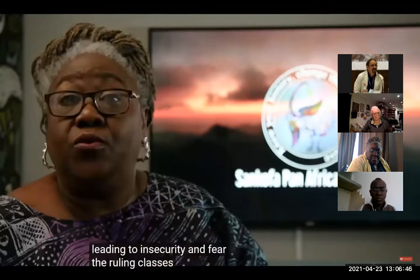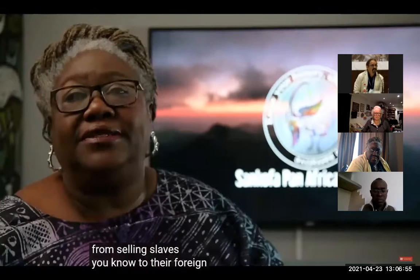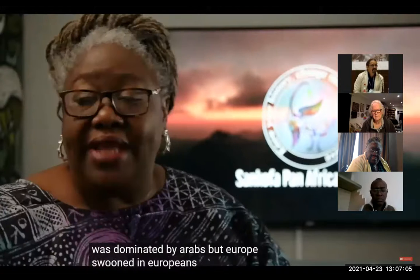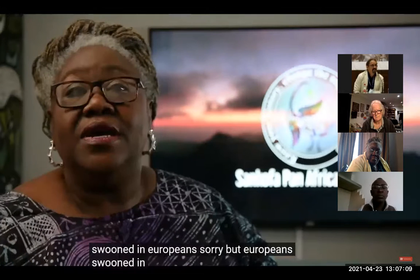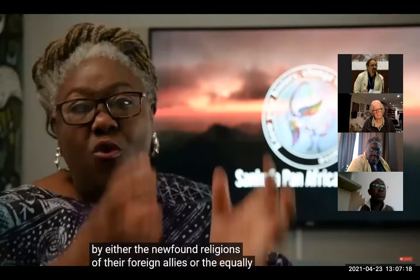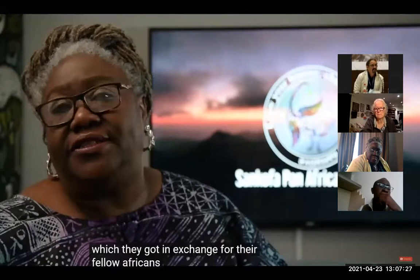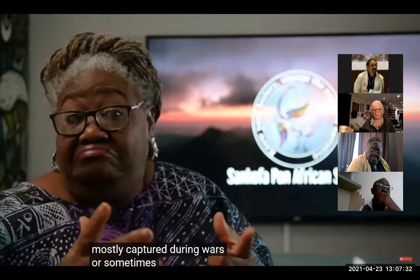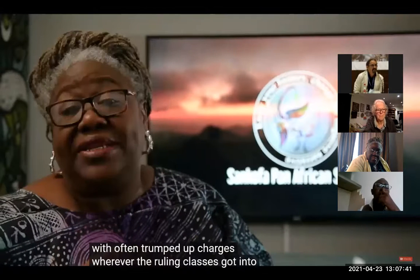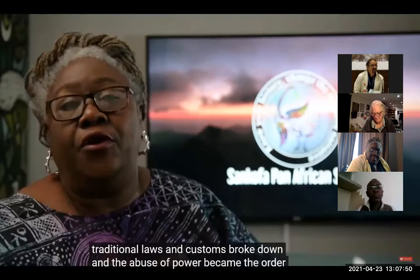These all kept flaring up, leading to insecurity and fear. The ruling classes quickly saw that there was profit to be made from selling slaves to their foreign allies. Initially, the trade in slaves was dominated by Arabs, but Europeans swooped in. The ruling classes got so befuddled by either the newfound religions of their foreign allies or the equally intoxicating guns and sometimes real alcohol, which they got in exchange for their fellow Africans. Their victims were mostly captured during wars or sometimes simply classified as criminals with often trumped up charges. Wherever the ruling classes got into partnerships with foreign exploiters, traditional laws and customs broke down and the abuse of power became the order of the day.